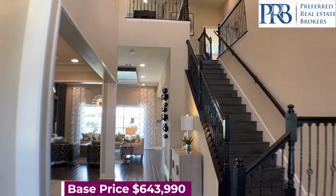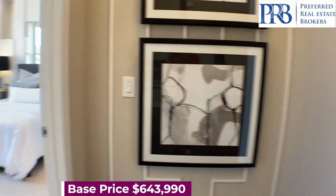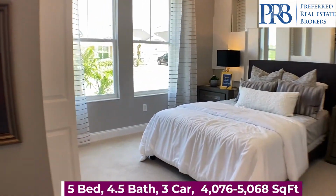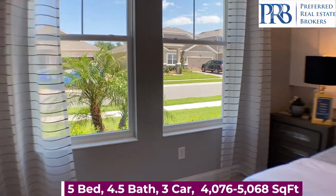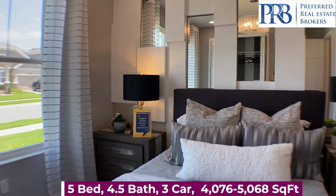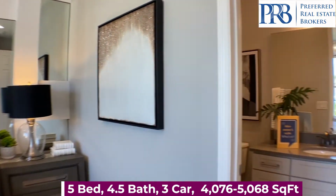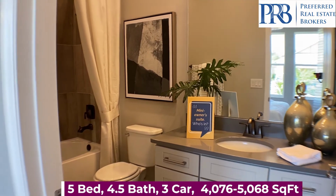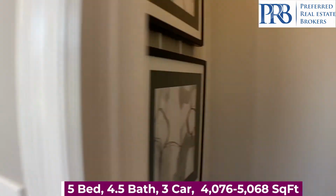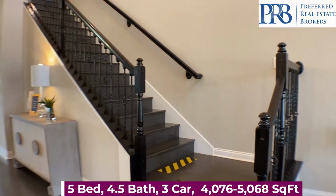This particular floor plan has 5 bedrooms, 4.5 baths, a 3-car garage, and depending on the options that you choose, you have anywhere from 4,076 square feet to 5,068 square feet. This bedroom has a full-size bathroom, and the base price is $643,990 before any upgrades are added.